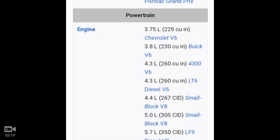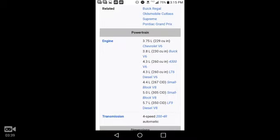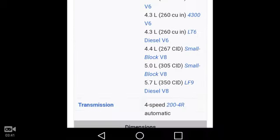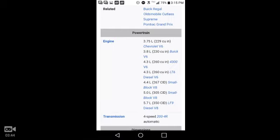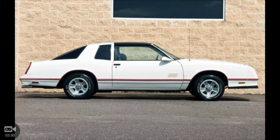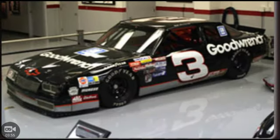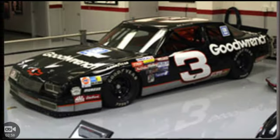And these had a Chevy V6, and they had a Buick V6, and then they had a 4.3 liter Vortec. Then they also had a diesel, which is pretty cool. They had a small block 305 and a 350 V8, and a 3.7 liter diesel V8, which I find very cool. And they were also based off the Regal, Cutlass Supreme, and Pontiac Grand Prix. This is another aero coupe. And then this is another aero coupe driven by Dale Earnhardt Sr.